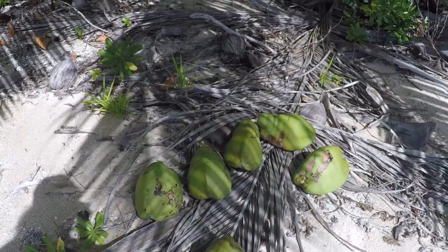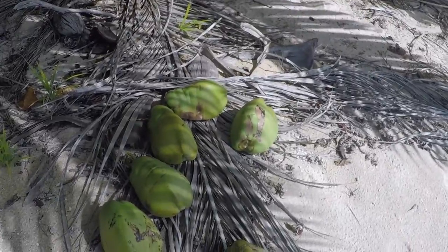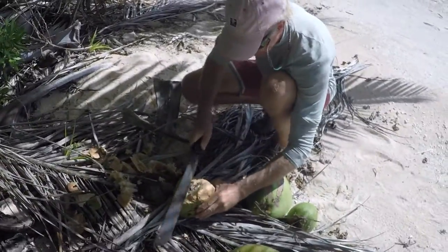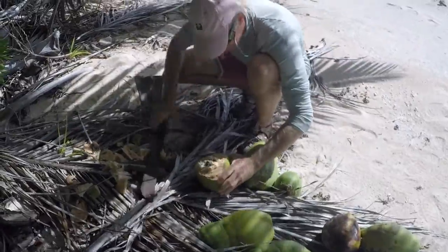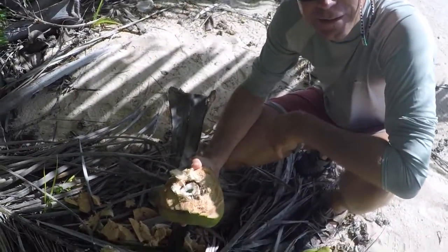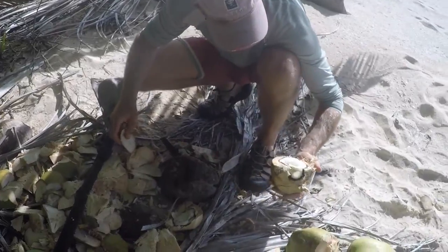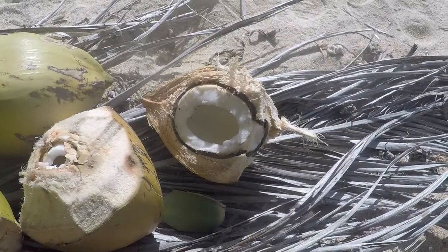Coconuts that Mike's been able to shake loose from some palm trees. So we'll have some fresh coconut. Delicious. All the coconut water we get. Okay. Inside of the coconut, we can take back to eat.